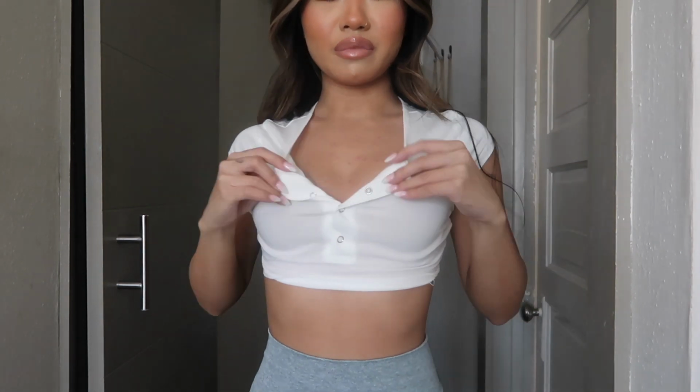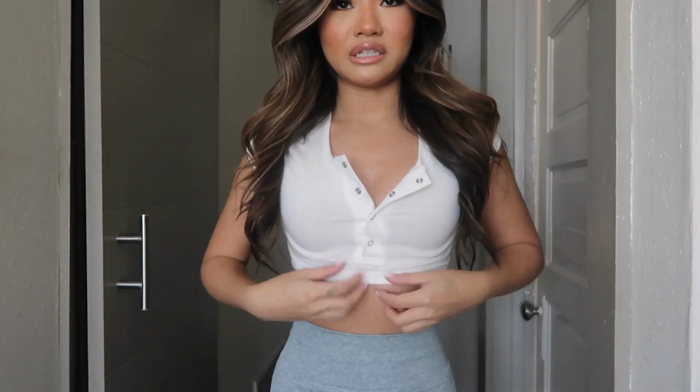Okay, and then I have this top. It's this short sleeve and button up. It's so cute, and it's really cropped. I feel like it just matches a lot of things, and it's super basic, and yeah, I just think it's super cute. It gives off school girl vibes.